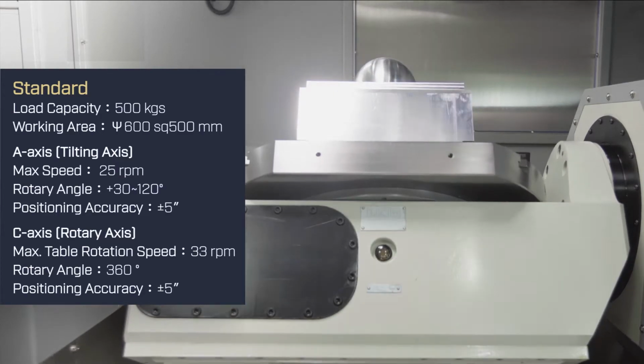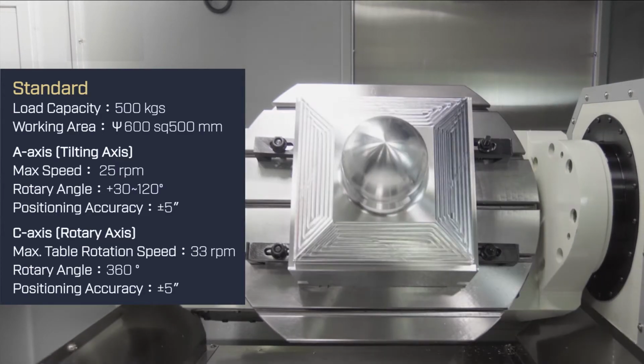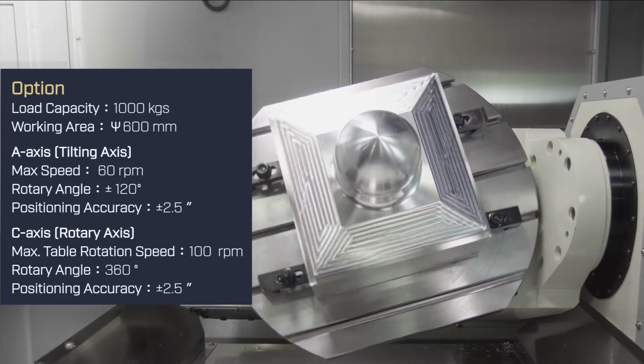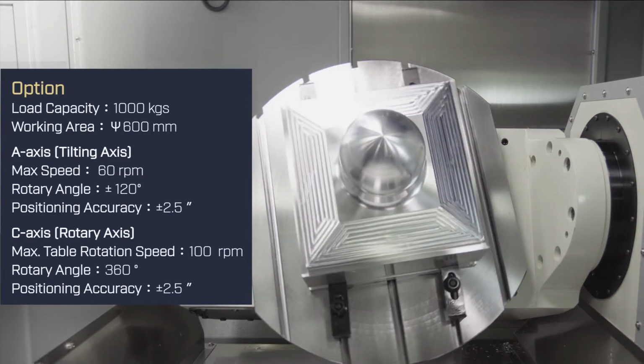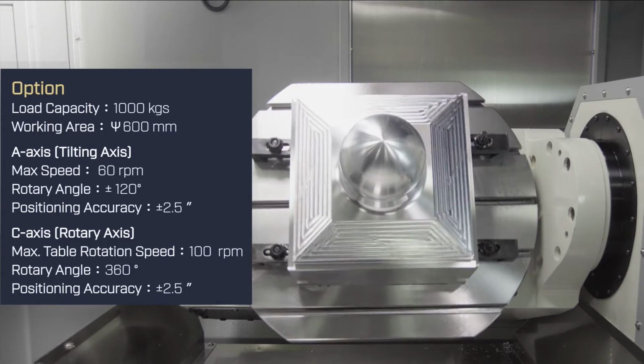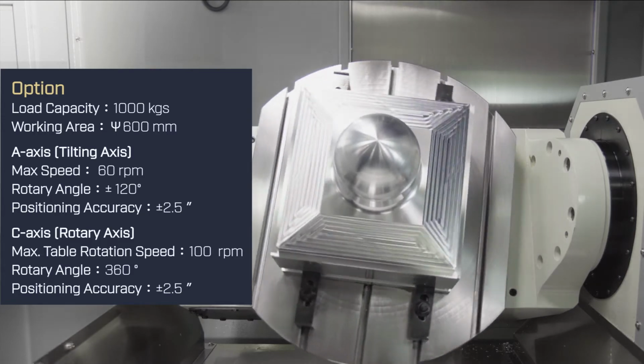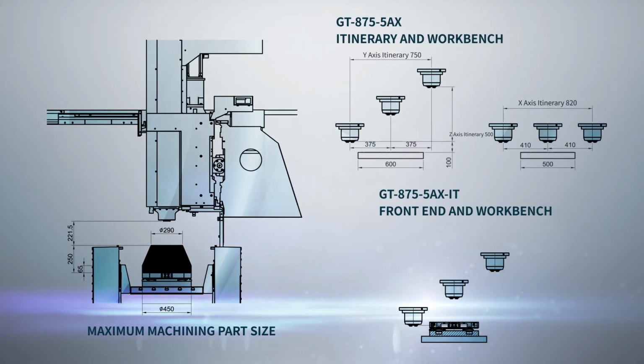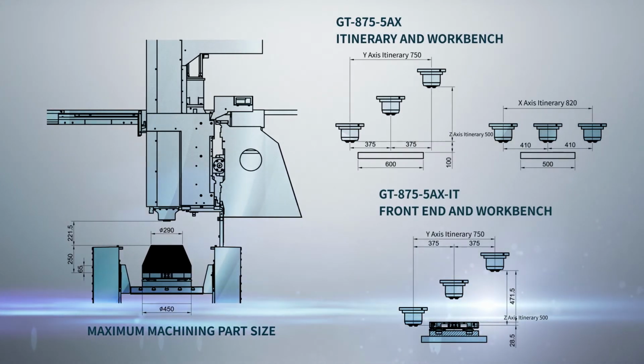We can offer the direct drive system by torque motor. The rotary speed in A axis is 50 rpm. In C axis is 100 rpm. The table load is 1 ton. The maximum size of workpiece is 600 mm in diameter, 450 mm in height.